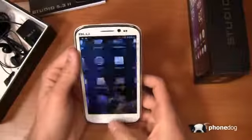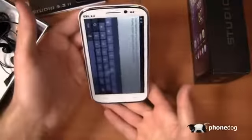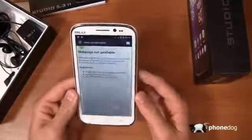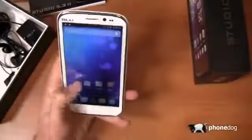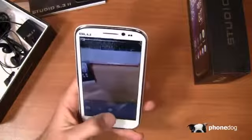And then actually, let me go back there. And then back and forth, portrait and landscape mode, as well as a stock Android 4.1 browser right here where you can access your tabs. So again, relatively fast all around. Project Butter working its magic. And last but not least, let's take a look at the camcorder and camera area and see what we've got right here.